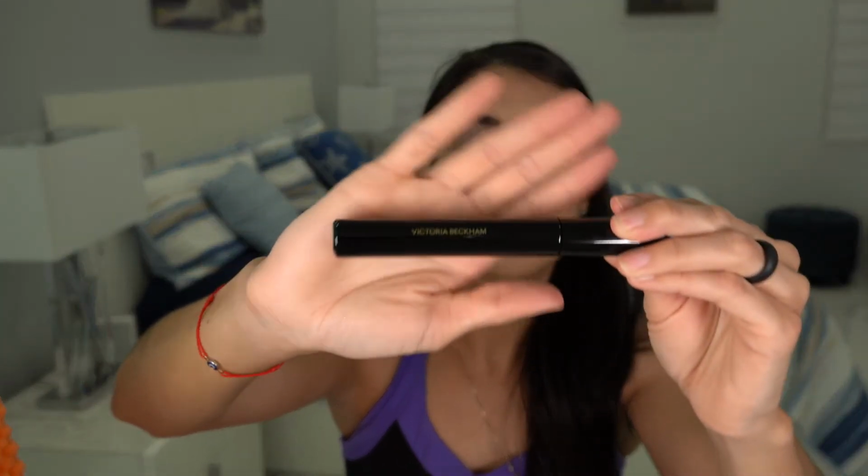So I'm not sure if you can see, guys, the brand, but it says it right there. It's really, really pretty, and like I said, it feels heavy. It feels very luxurious actually. So I'm not sure how much this is, but it feels expensive.